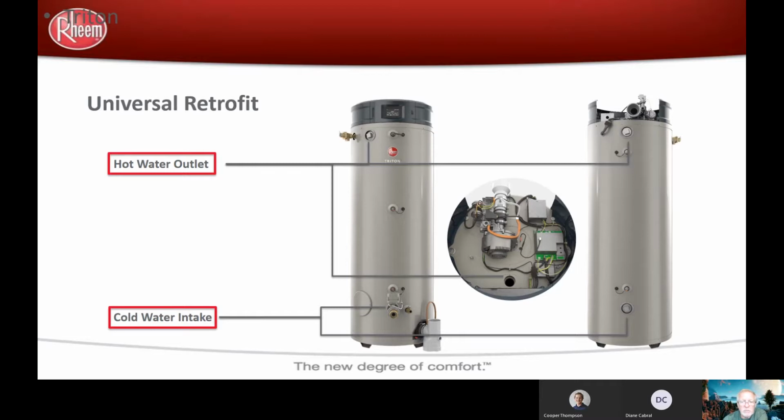And the reason it comes plugged from the plant is because if you're not replacing a Cyclone, a lot of guys don't think about that water outlet up there. They might not put that plug in, and you start filling this thing up, you're going to have a mess.